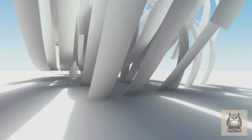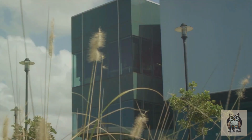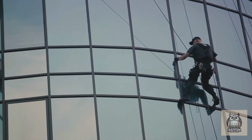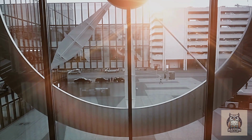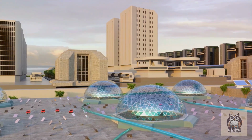But can architecture truly coexist with nature? Can we build in a way that enhances rather than degrades our natural surroundings? These are the questions that drive the field of sustainable architecture. They challenge us to reimagine what a building can be, to see it not as a separate entity, but as an integral part of the ecosystem.